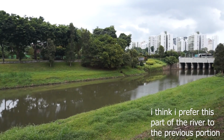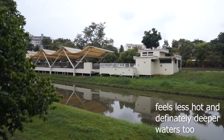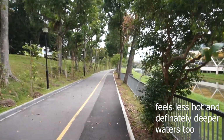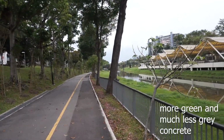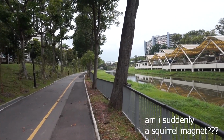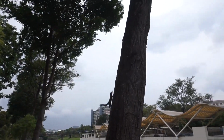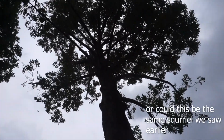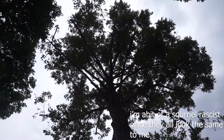And this portion of the park connector does seem much more natural. They seem to have gotten rid of the concrete bottom and made the river more natural. Oh look, another squirrel. We are meeting lots of squirrels today, aren't we? And this one is climbing up the tree, as you can see, which is their normal behavior when they encounter humans. And this one is definitely going all the way to the top.